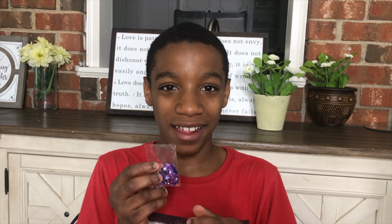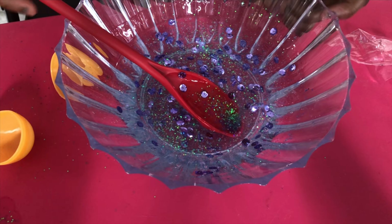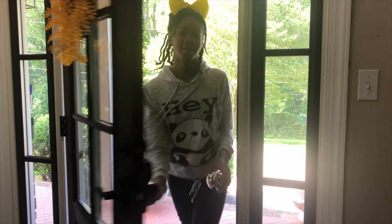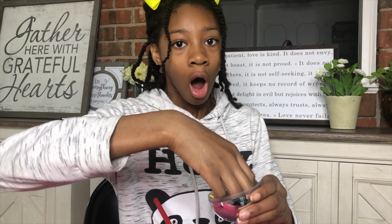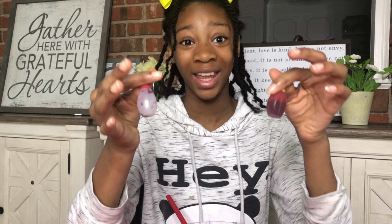Purple sequin, let's add the scent. Oh, what is this? A silver egg? Let's go open it. Alright, let's see what's inside. Wow! We have red and yellow food coloring. Let's add this in.